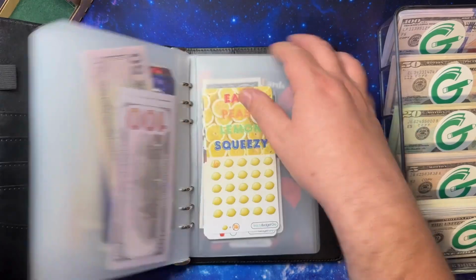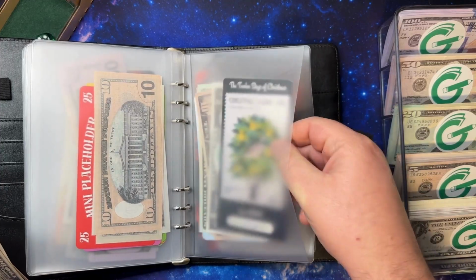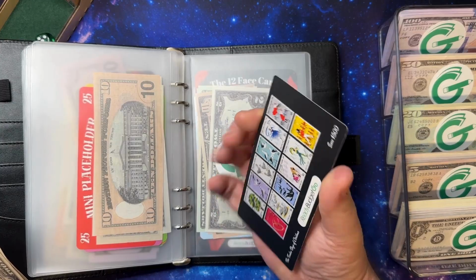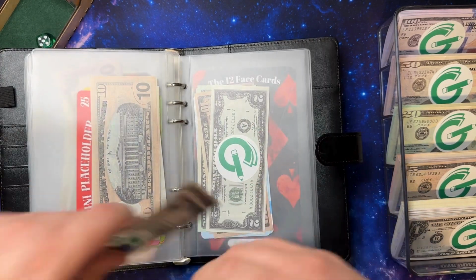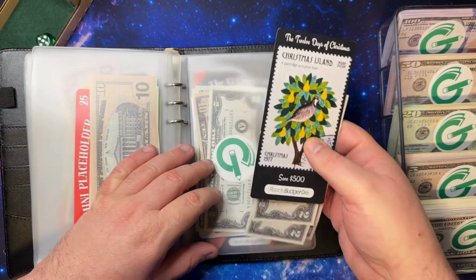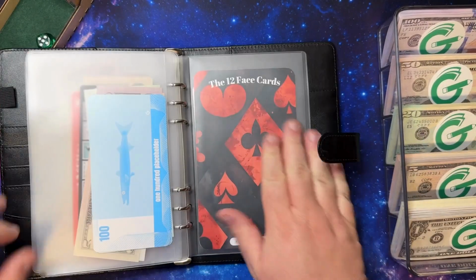And this savings challenge also does come with the dashboard, and that dashboard is this here. It's double-sided, so one side is the partridge in a pear tree, the other side shows all 12 designs. And so you've got a vertical one and you've got a horizontal one, however you arrange your binder. So I'm going to use this like this. And now we're going on to the 12 face cards, which also has its own dashboard.